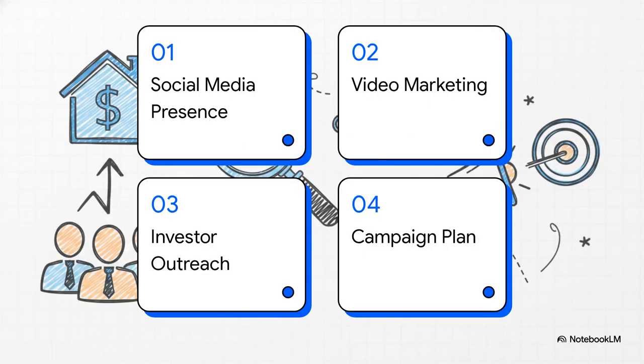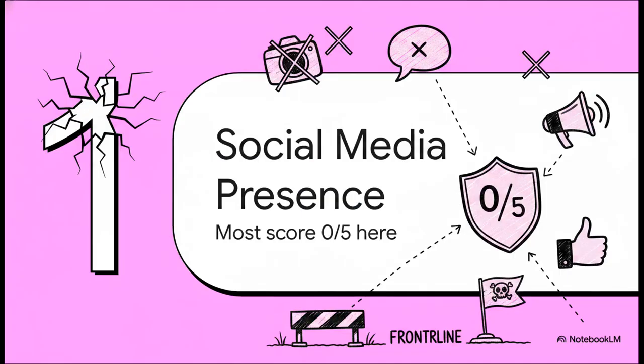To fix this, the audit breaks things down into 4 clear pillars. We're looking at social media presence, video marketing, investor outreach, and finally, your campaign plan. Okay, let's jump straight into that first pillar. Section 1 is all about social media presence. And fair warning, according to the data, most agents score a 0 out of 5 right here.